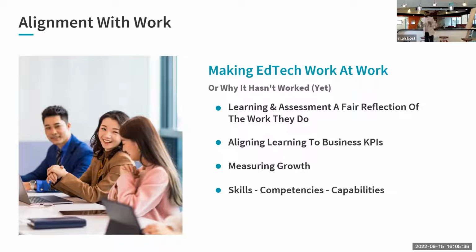The second one is learning to business KPIs. So EdTech tools, where we adopt them, perhaps, for example, for assessment. If you want to certify if someone is ready for the work that they are being employed to do, maybe you say, okay, you score 80% for your MCQs, and you're certified good, you go to the work and then you start working.